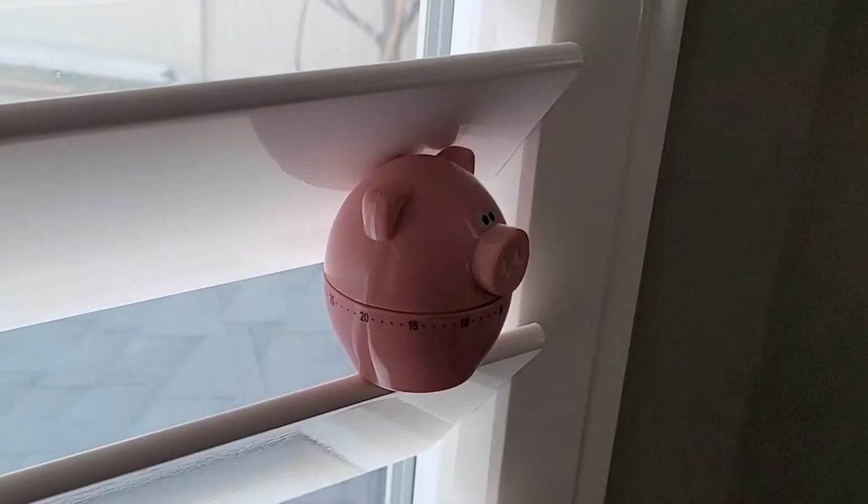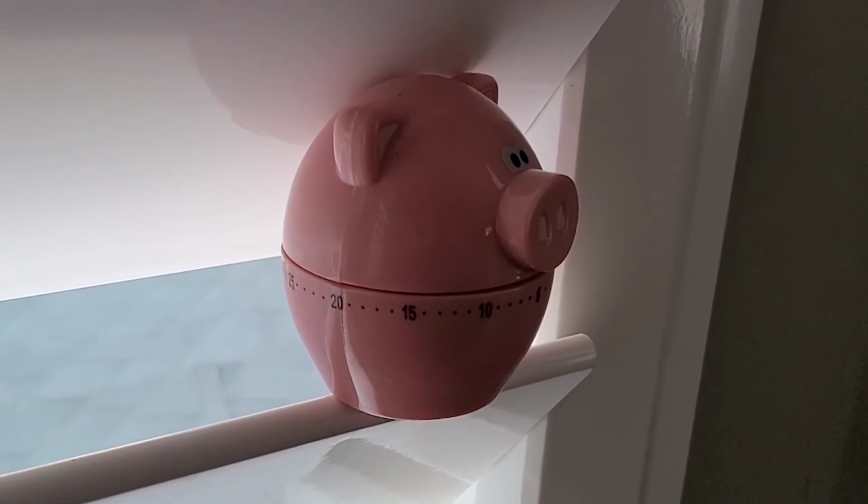Anyway, on the north side, we have the green star number 3 this year. As you can see, the pink object I have there is a kitchen timer that stopped working some time ago.